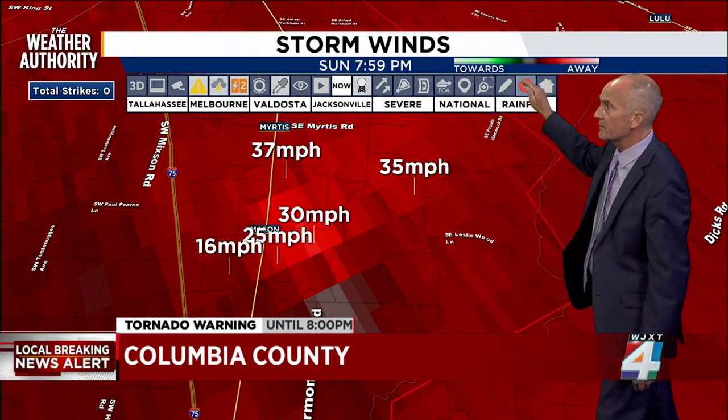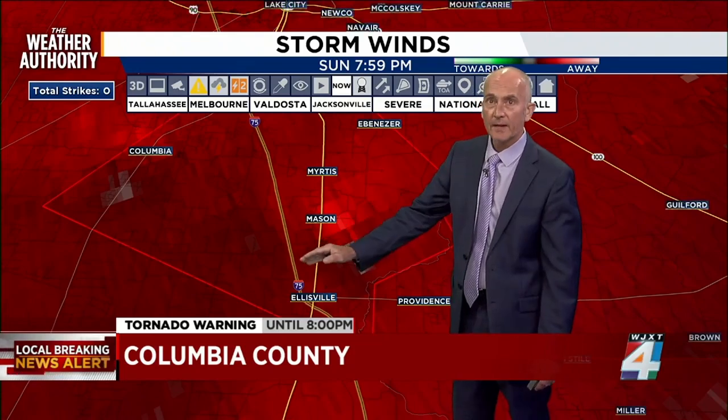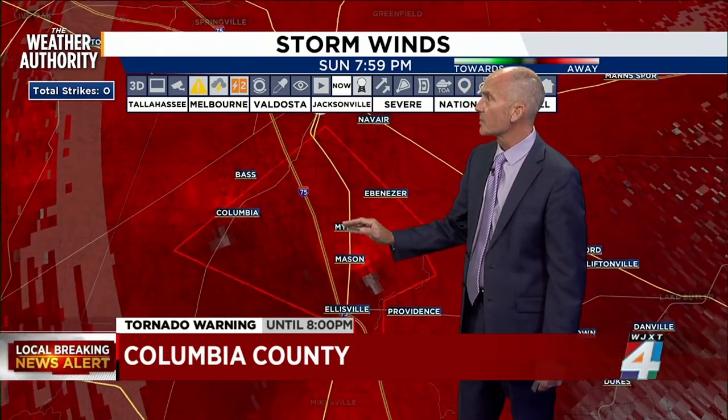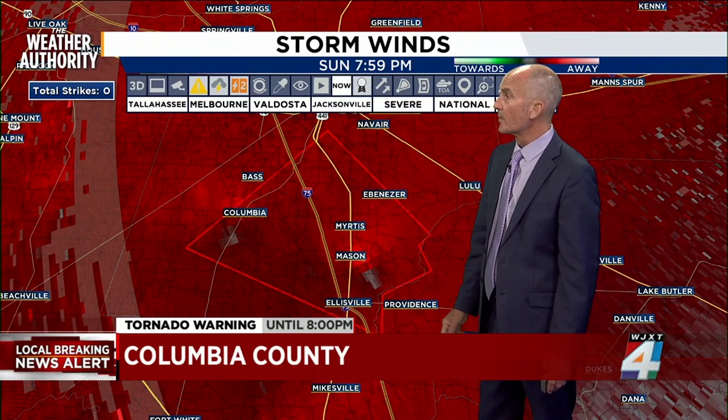Right back over to my tracker tool here. Extend it. Let's break this view out. We've got about 2 minutes even left of our warning. Let's see if this moves away. This is what we were tracking when I was saying out near Columbia and Bass that was showing wind almost as much as what we're seeing right now.